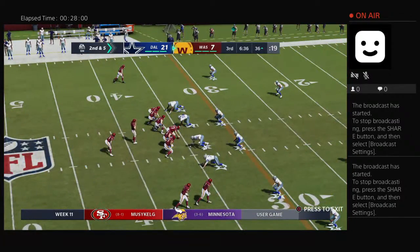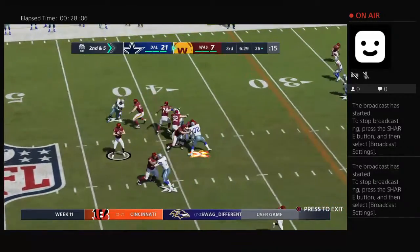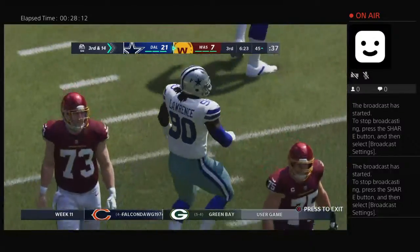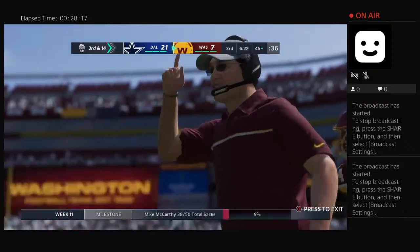After the pickup of 5, here's 2nd and 5. You're running out of those there. And he will go down. A Cowboy sack. DeMarcus Lawrence. He's the one to get him, and that is sack number 7 for him on the year.